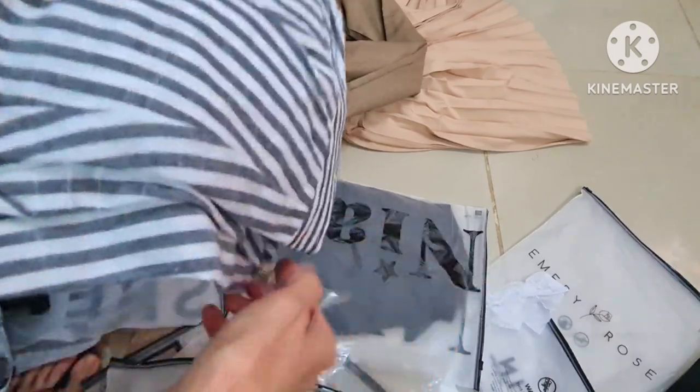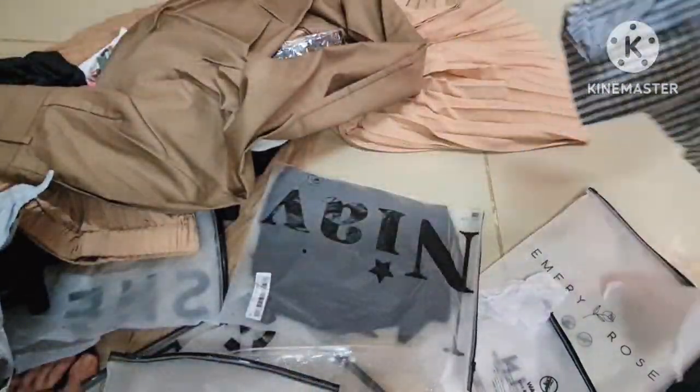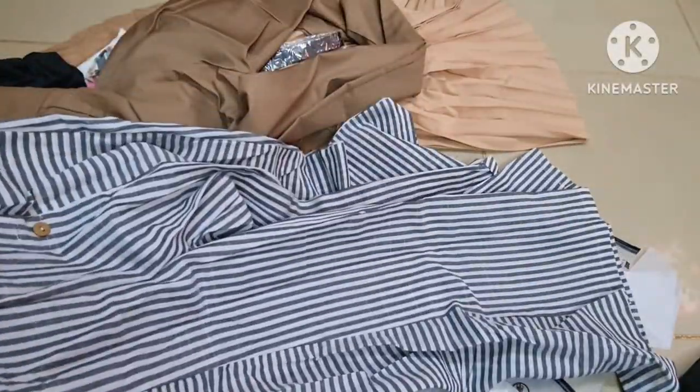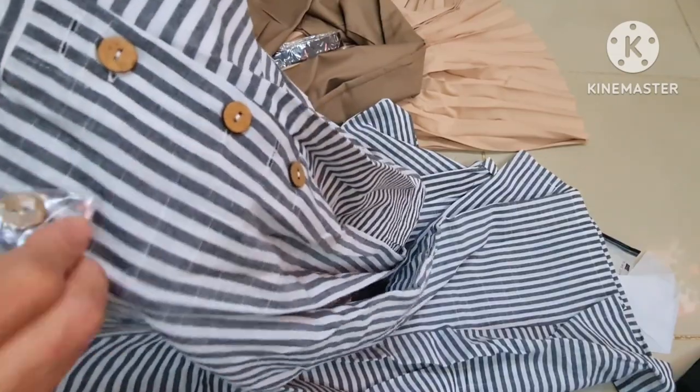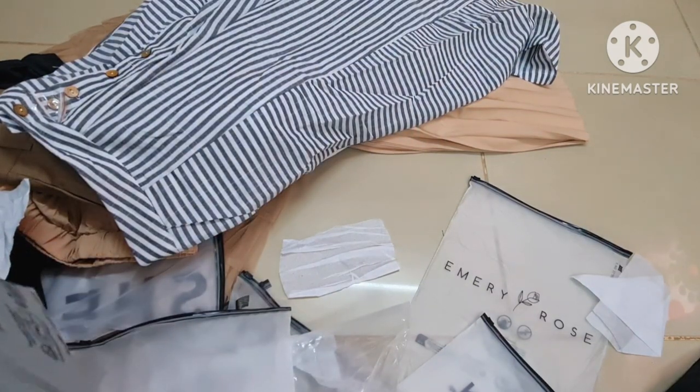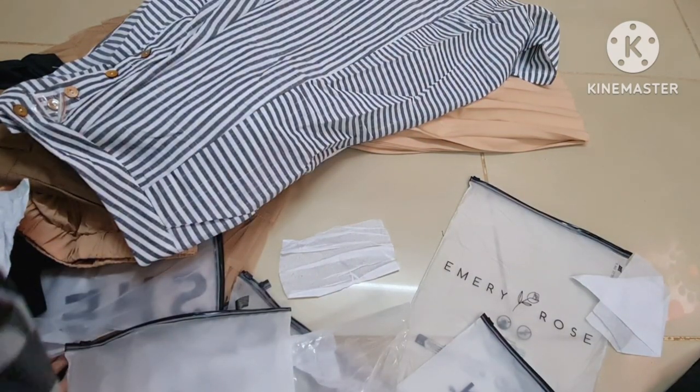This is another bottom for another skirt. So this skirt is nice. Ah, no, it's a pants. Really? I thought it's a skirt. Oh, it's a pants. But I love the design. See the design? And it has an extra button, like a round button that will match my shoes as well.